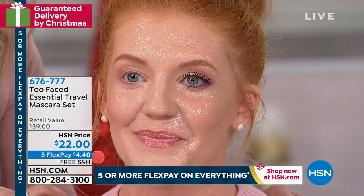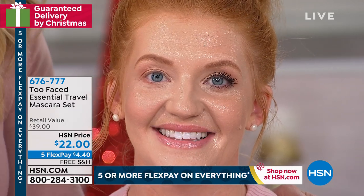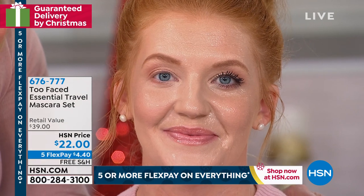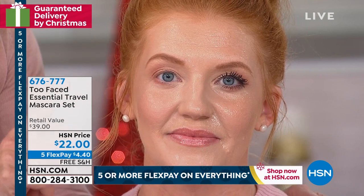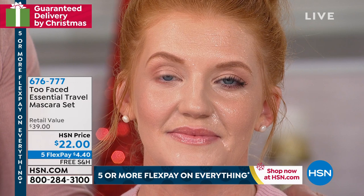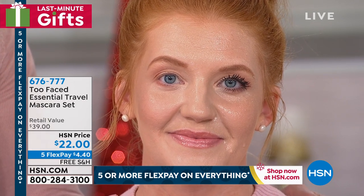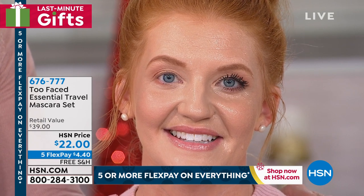Wow. If we can, I'd love to get a zoom in on this. Perfect, as you can see, we saturated her eye, no running, you can jump into a pool. It's long wear because it's waterproof, and it's easy to get off. You just sweep it right off, no flaking, no clumping. This is perfect for, again, your holiday parties coming up, you have a vacation coming up.